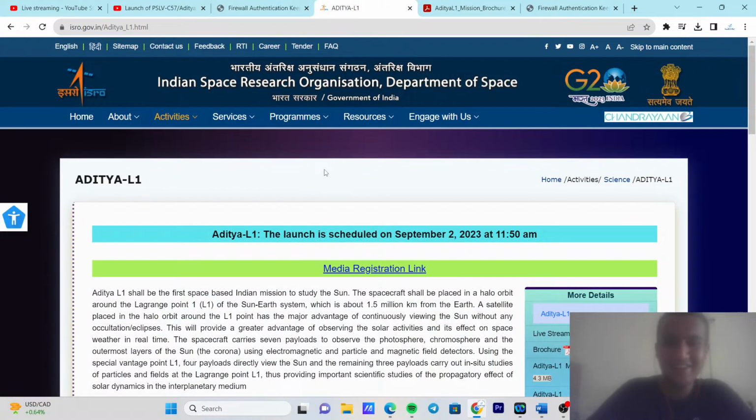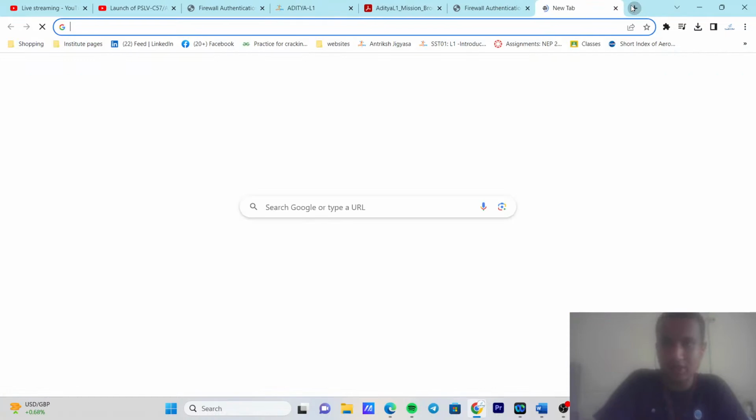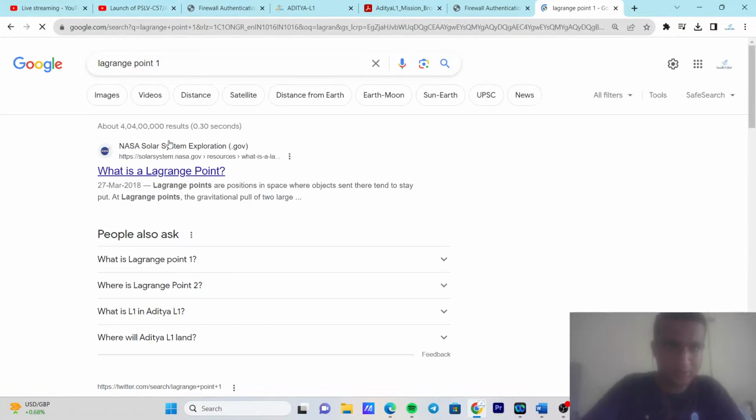Okay, good. So yeah, Aditya L1 is basically, what do you mean by Aditya L1? Let us decode the word first. Aditya in Sanskrit means sun. L1 is a special point in the Earth-Sun system. I will show you as an image.